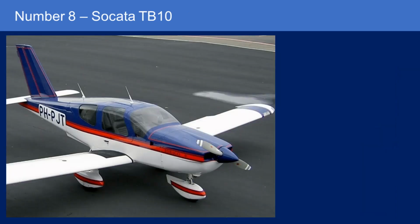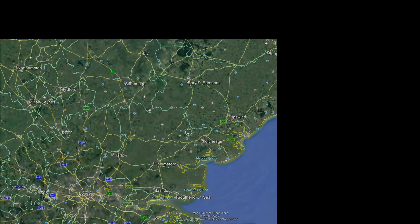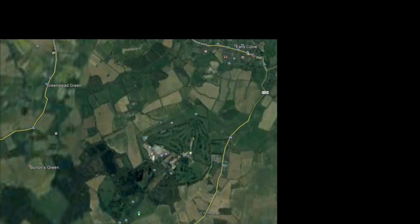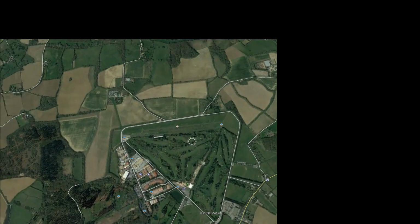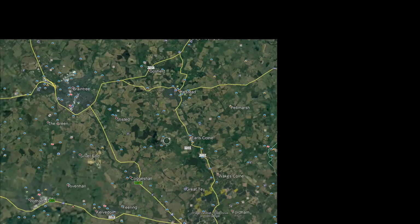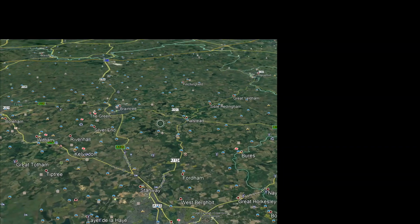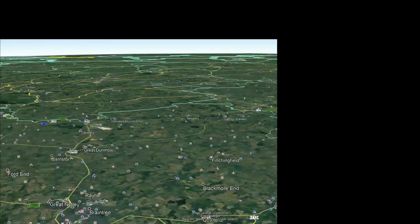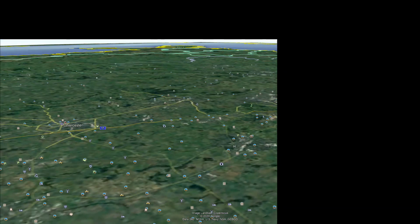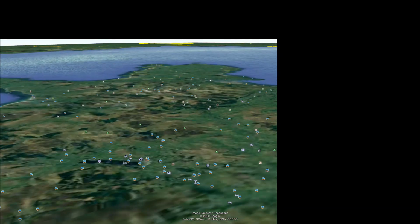Number 8, the Cessna TB10. I lived in the UK a couple times over my career, and I had a little airplane. I've outlined that in another video, a Zen Air. I sold that to a guy in Wales, and the local flying club at Earls Colne Airfield on the east coast of the UK had a TB10 for rent. So I took that airplane and flew it out to Wales to deliver the wheel pants, or as the British call them, the wheel spats, to the new owner. And that was the first time I'd ever flown a TB10.